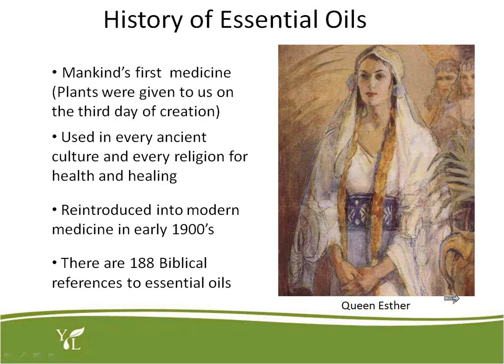Okay, the history of essential oils. We know that they were mankind's first medicine. Plants were given to us on the third day of creation and used in every ancient culture and every religion for healing and health. It was reintroduced into modern medicine in the 1900s by René Gattefossé, who is the father of aromatherapy. That's where the word was coined from, René Gattefossé, aromatherapy, meaning treating with smell. There are over 188 biblical references to essential oils.